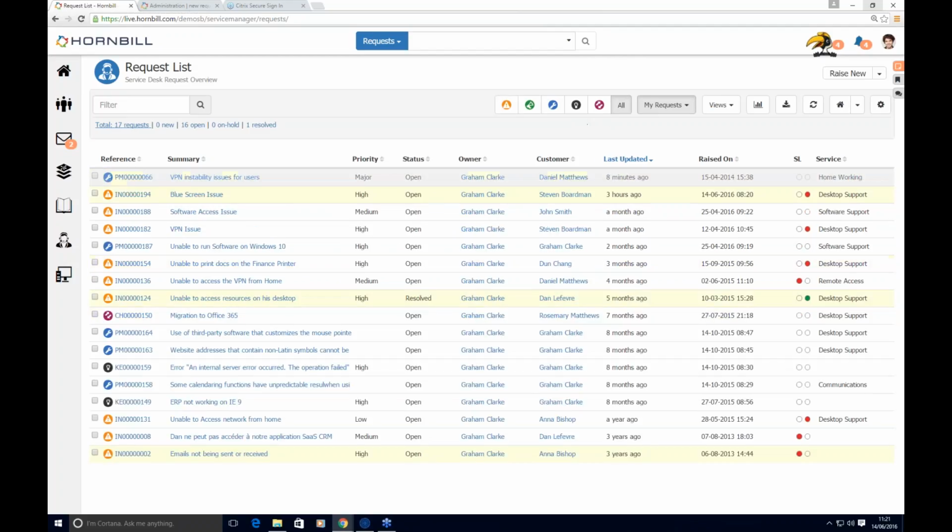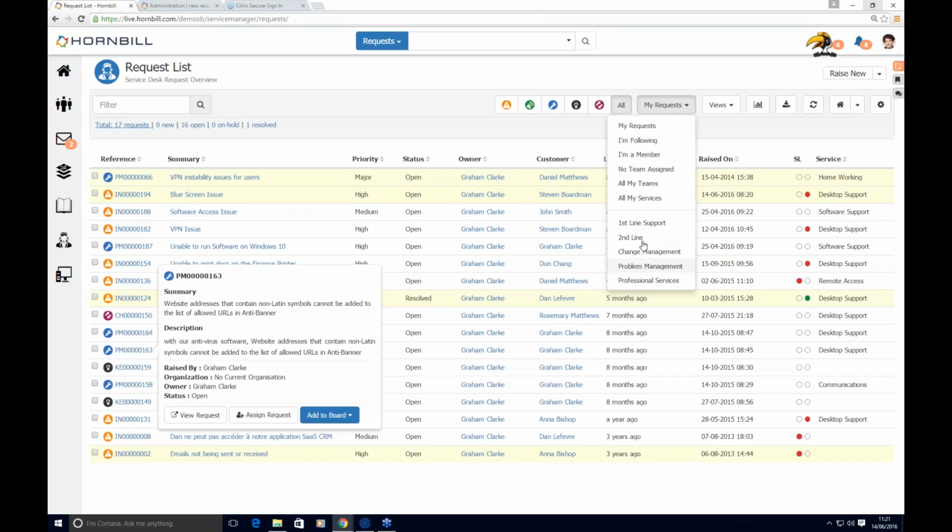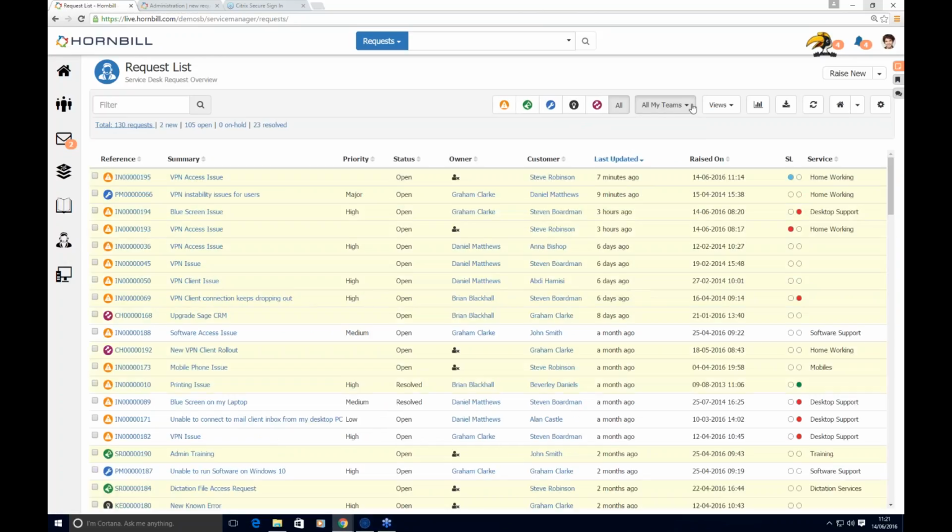But this does allow me then to look at my request list and look at all the ticket types for tickets that I'm responsible for directly. Or if I work in multiple teams, potentially I want to look at this in the context of all the teams that I belong to. Or I could look at it where tickets have been logged against services that my team supports, or tickets that I'm following where I've been added as a member. And I'll come on to all those options in a second.